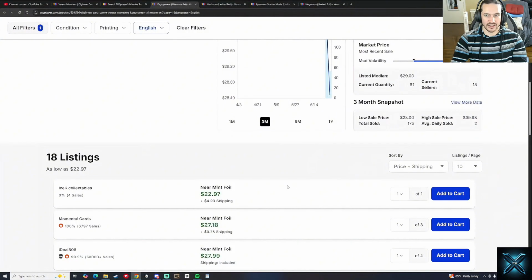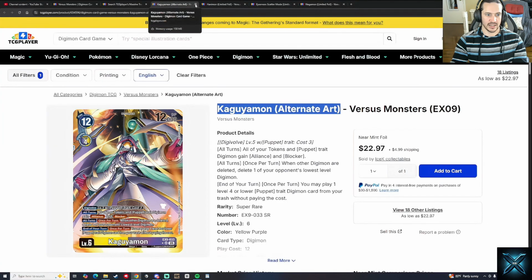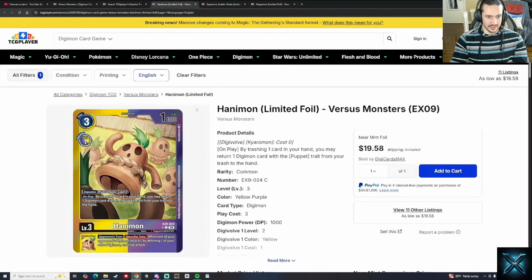But some low listings sitting at $23. If you can get this alt art for under $30, I think you do it right now, because this deck is about to go through the ceiling. The hype is going to be real, and this deck is going to start performing once everybody figures out their deck list.